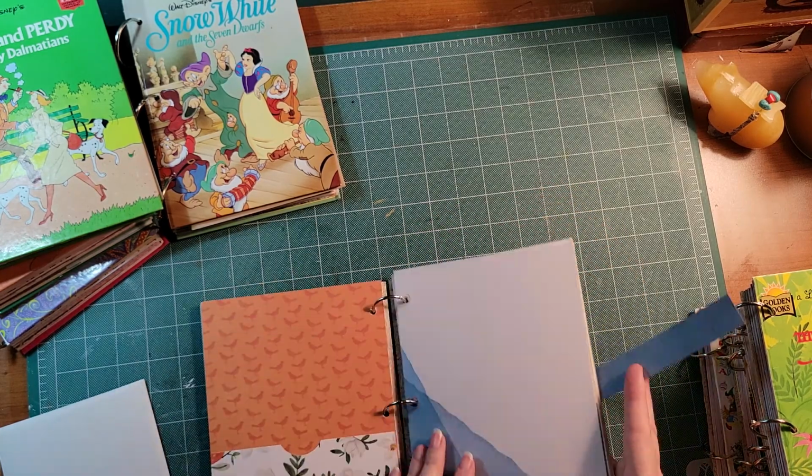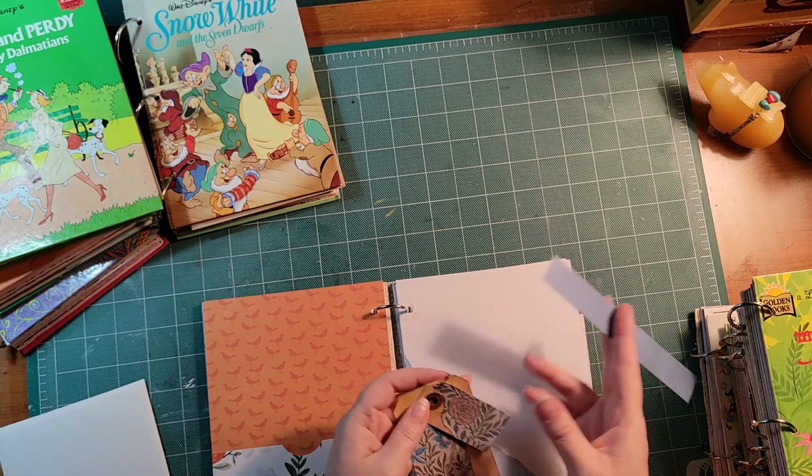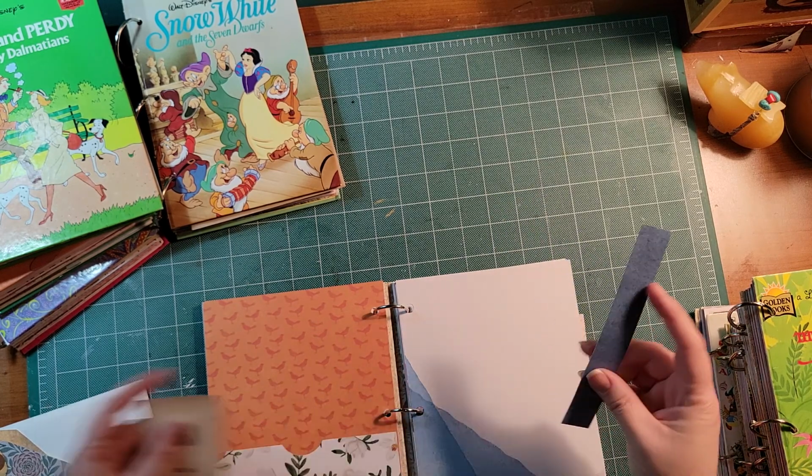There's my brain. I found it again. If you decided to create a tag, I'll just pull out a tag that I've got here. Actually, let's use this one. And you could cut it out and make a little tab for the top of the tag.